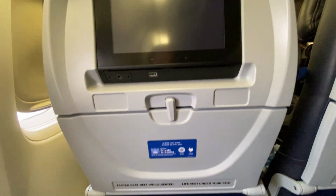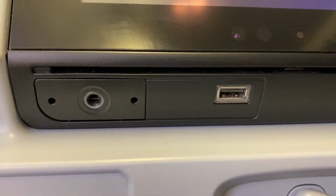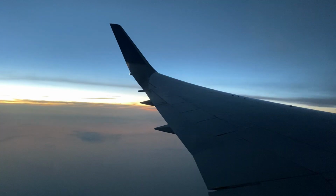Each seat has an IFE screen, and you can find the headphone jack and a USB port towards the bottom. I was impressed with the IFE system, but we'll take a closer look at that later.